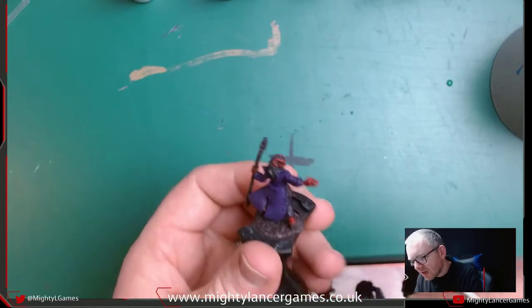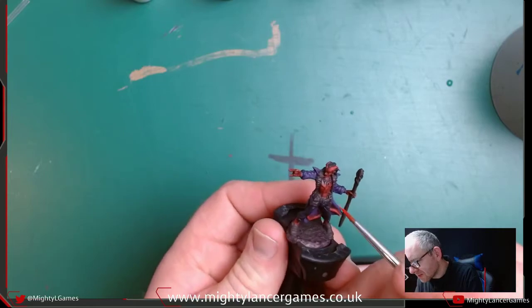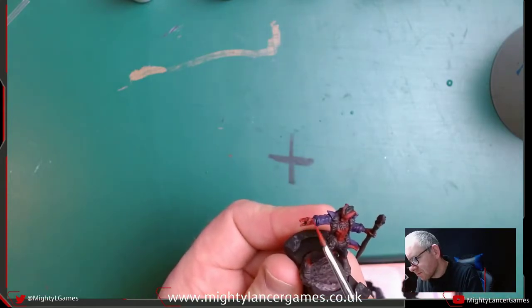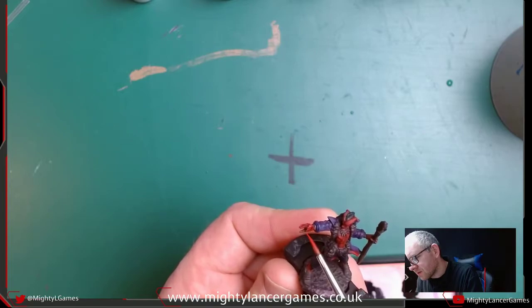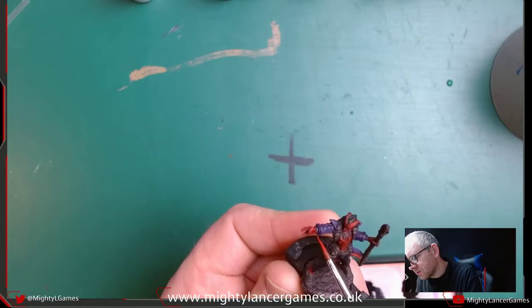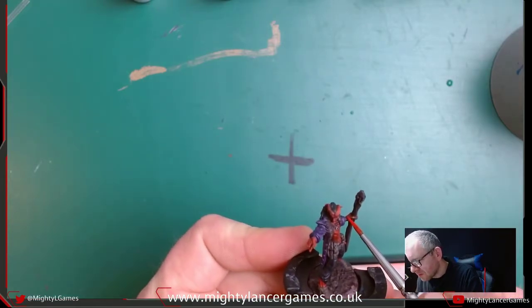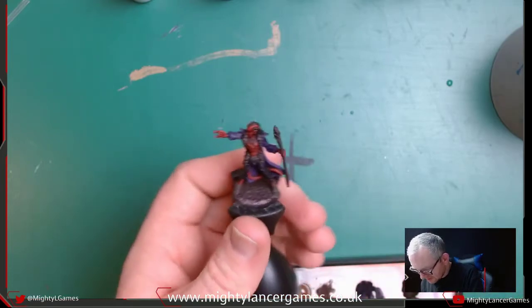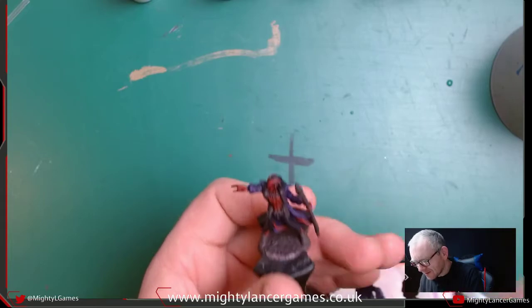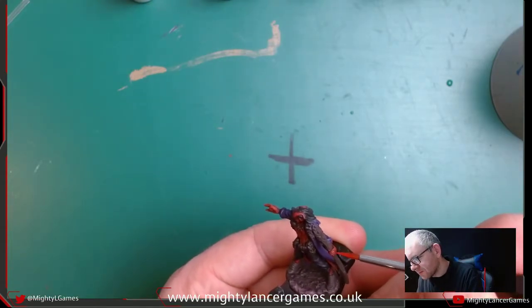I've blobbed on his hair again. I'm not a very steady hand, you may have noticed. And I've blobbed again. But these blobs are surely easily fixed. Unfortunately, the only places that I've blobbed on so far while painting this guy are places where I've only done the base coat, so that's even easier to fix. It means I don't have to go back and try and repair highlights and stuff, so.